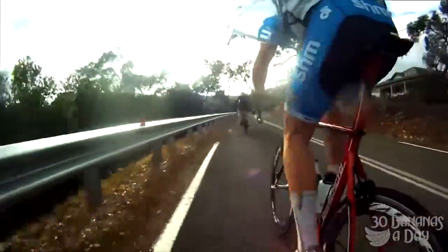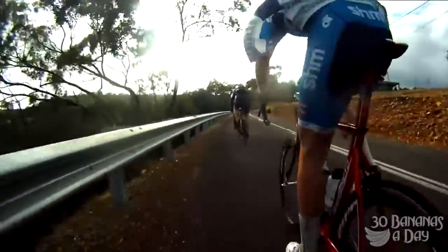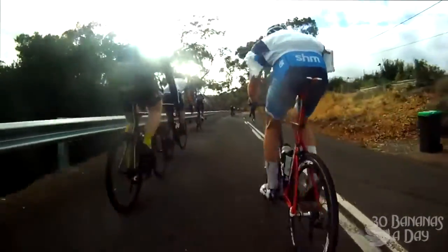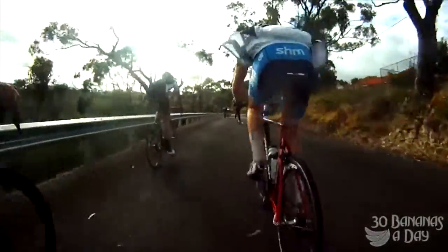So someone has attacked. Now they're out of the saddle. So it's getting hot. It's probably down at 500 watts now. You can see also at this speed, the rider's gilet, the vest is open, so they're losing a bit of resistance there with the wind because it's flapping a bit and we're going pretty fast.